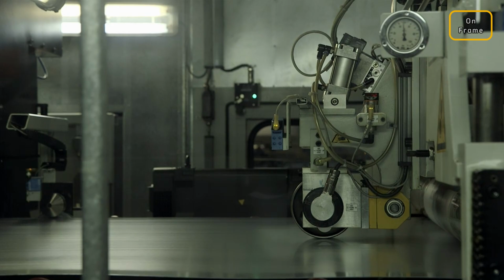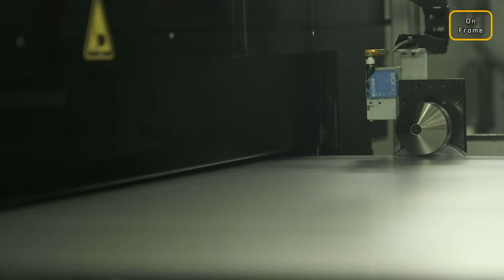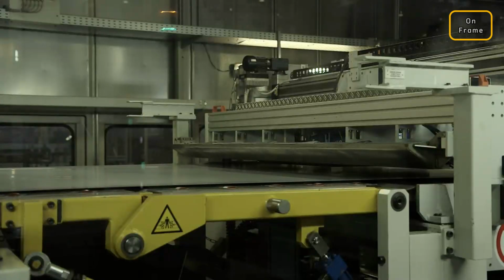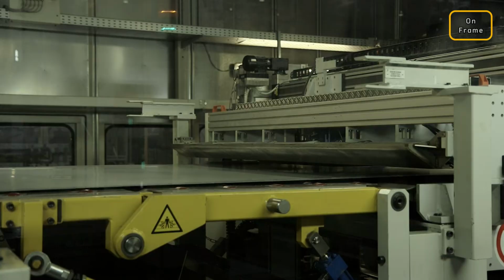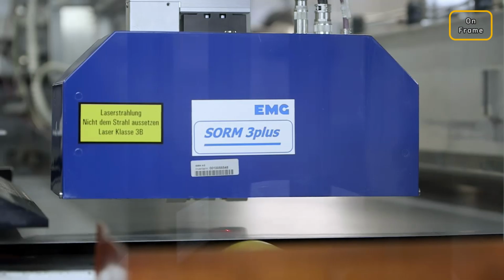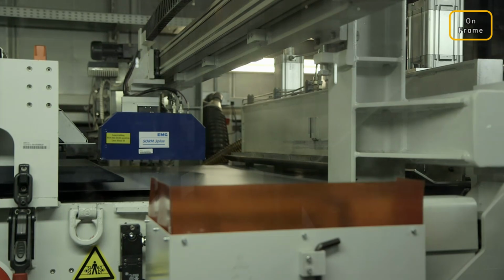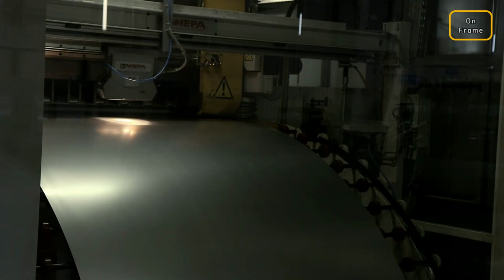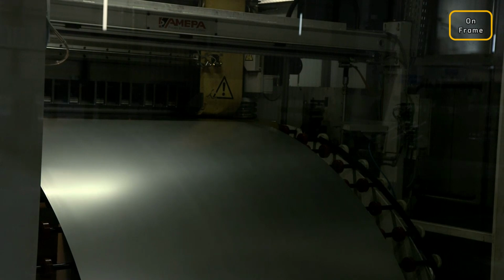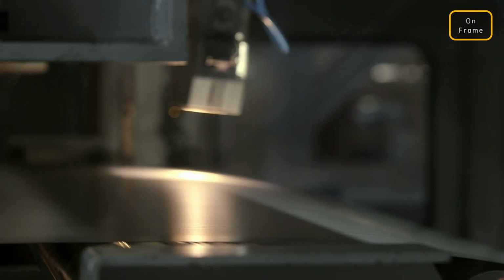Blanking. The first step involves cutting the large metal sheets into smaller, precisely sized blanks, using a process called blanking. These blanks are then fed into the press. Stamping. Using powerful hydraulic presses, the blanks are stamped into the complex shapes required for various body panels. These presses apply thousands of tons of force, allowing the metal to form around intricate dies. Each die is custom designed for specific panels, such as doors, hoods, or fenders. This step is crucial for achieving the precise dimensions and contours that define the 5 Series' iconic look.